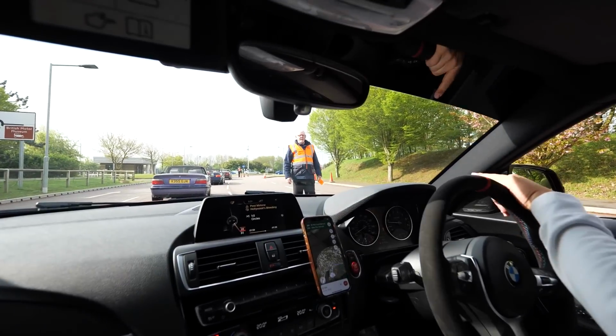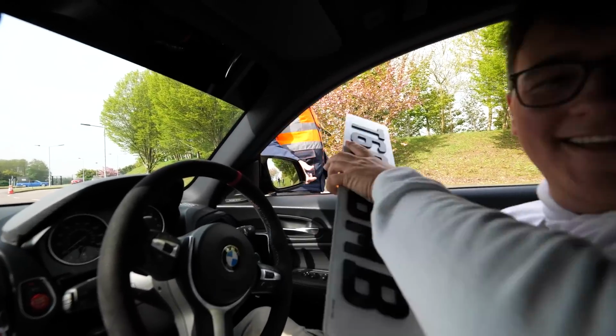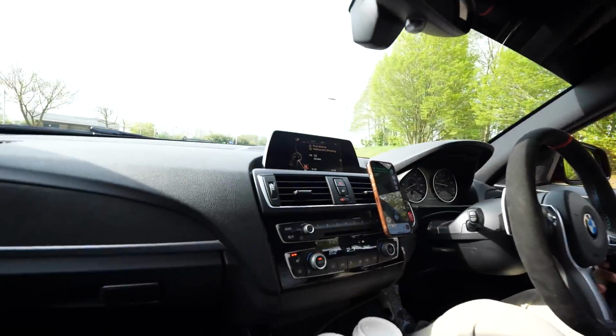Could you do me a quick favour and just pull my number plate off? It's magnetic. Thank you. Cheers, mate. Thanks for doing that. You're welcome. That's sick. Legend.